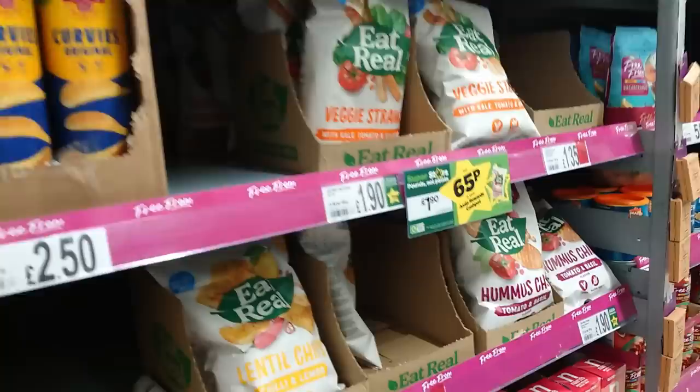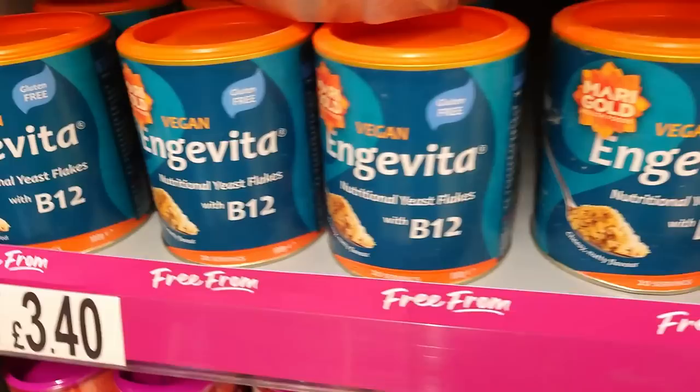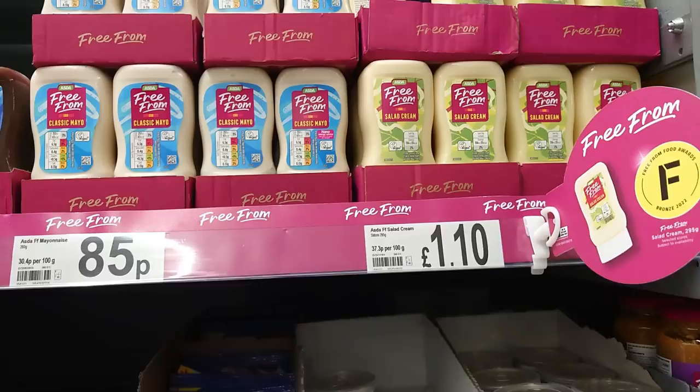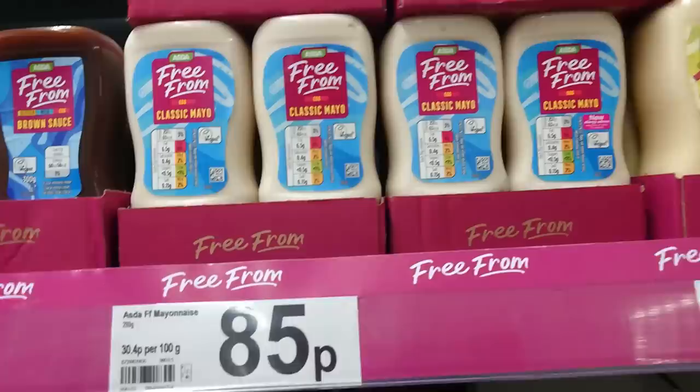Lots of crisps, the Eat Real and stuff. This is what we talk about when we say nutritional yeast, that's the stuff. Sprinkle that on steamed vegetables, or you can make cheese sauce with it. Fabulous stuff. It's a great aisle. Do you remember when I said about cheaper mayonnaise and salad cream? Here in the free from aisle, both clearly marked vegan. 85p for the mayo and £1.10 for the salad cream.